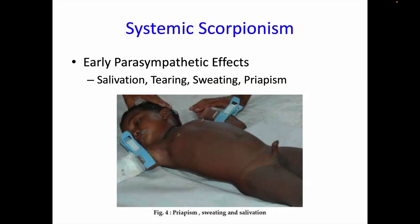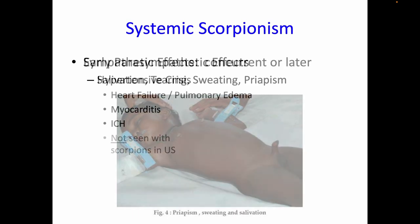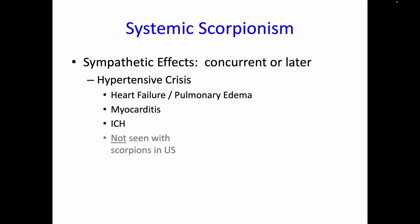So as part of this autonomic storm, as a general rule, you'll see earlier parasympathetic effects, where the patients might salivate, have increased tearing, sweating, and priapism, as shown here with this young boy. And as part of the autonomic storm, in addition to the parasympathetic effects, you can get sympathetic effects as well. These might be concurrent, or they might occur later.